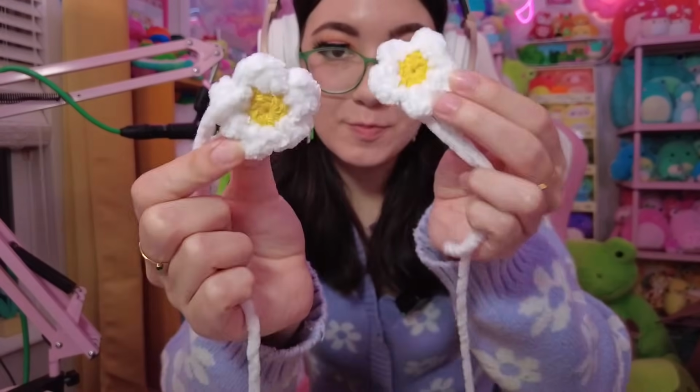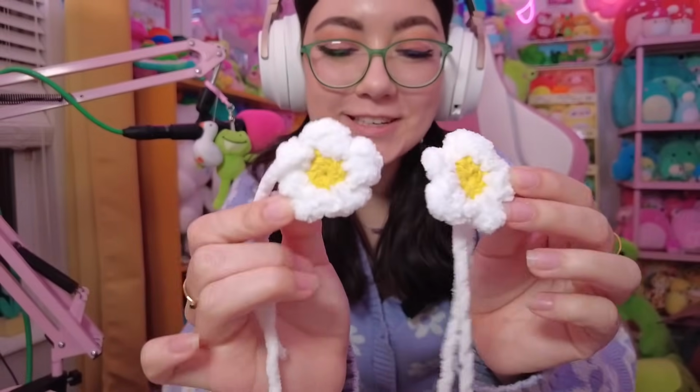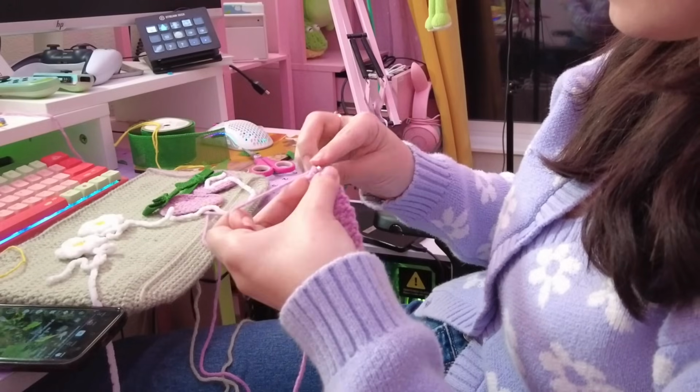2 flowers have been made. I think they came out so cute. So I don't really know where these are gonna go. I might actually make 1 more, but I'm gonna get to work on the handles so I can start laying this out and see how this is gonna go, how I'm gonna sew everything up, all that good stuff.